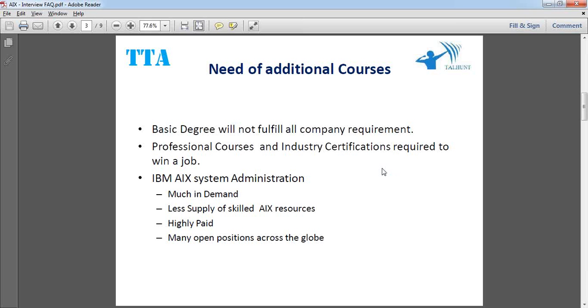As I said, there are a lot of openings at our locations in Dubai, United States, Australia. It's not only on my company front, but also from other companies. There are a lot of openings across the globe, and there's a very huge demand for IBM AIX.